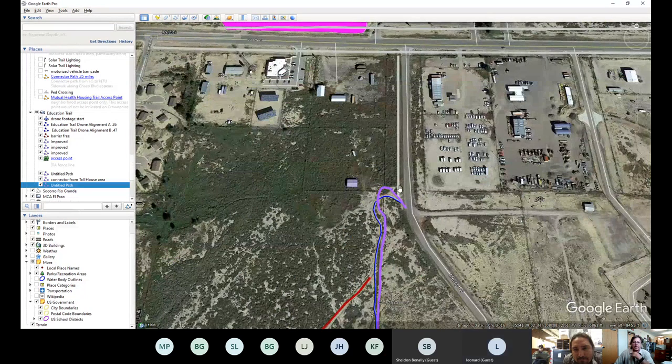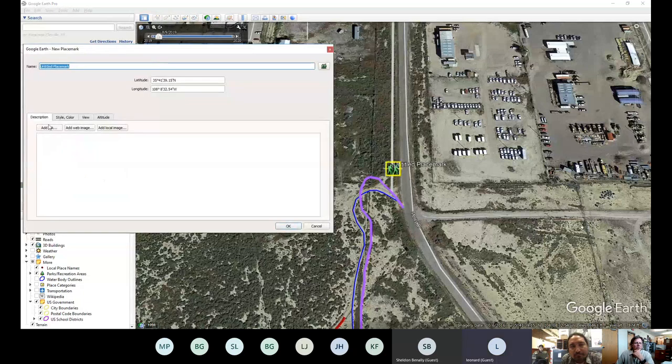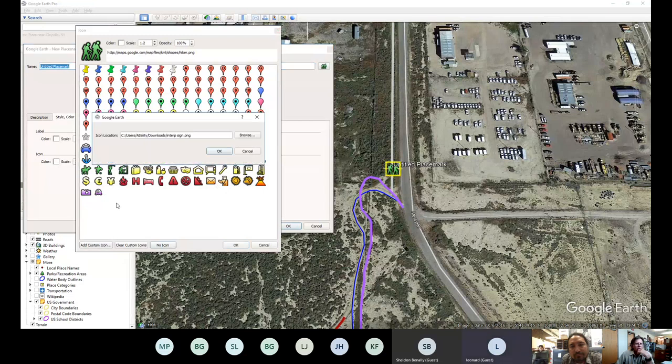You're fading out. Say that again. Right there. That's where they enter with the car. So we need vehicle access there. They all disappeared. I had them all saved.